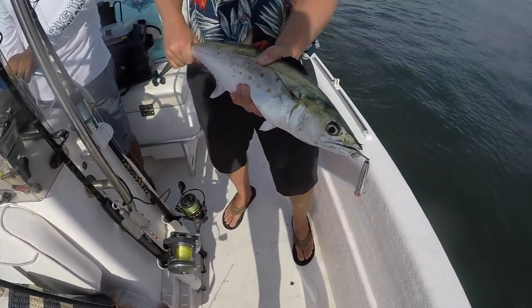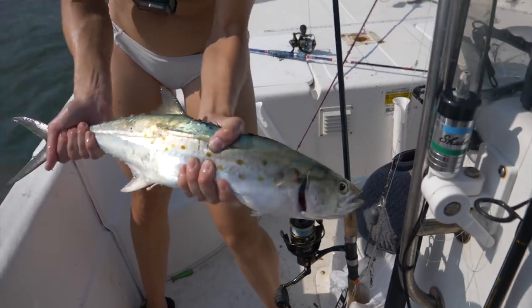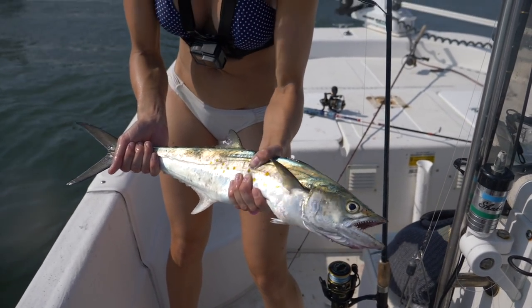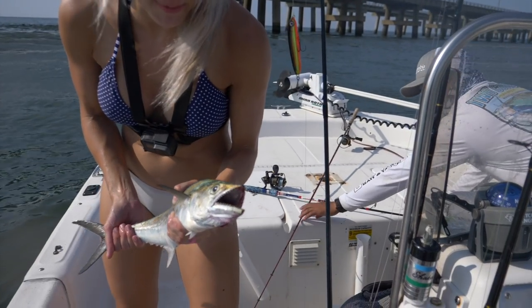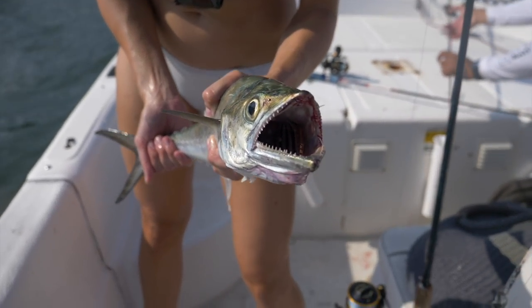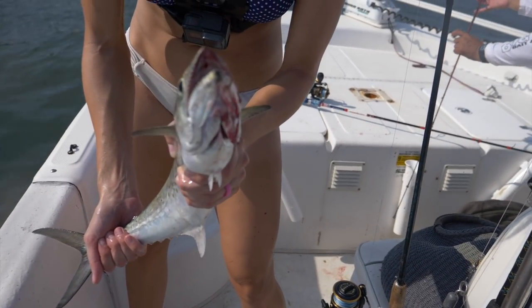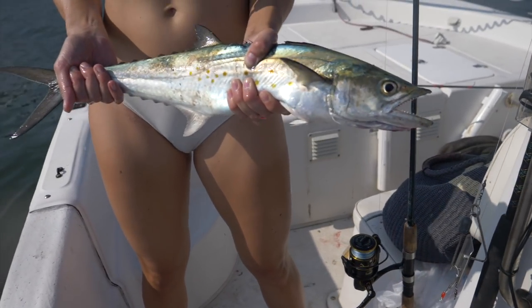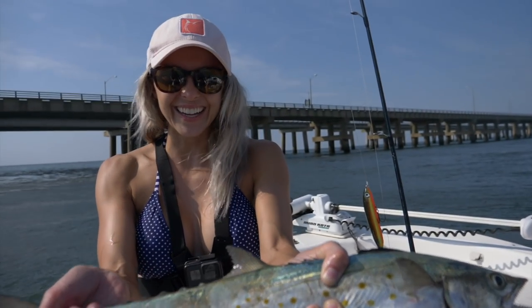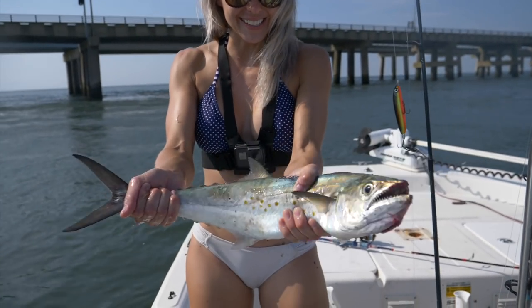Nice catch. Check him out, you guys. This beautiful Spanish mackerel, just got him on a plug. So fun. These things are awesome. He's got some mean teeth. And as he was thrashing around on the boat floor, all these little minnows were flying out of his mouth. Woo, that was a freaking rush. That's awesome. Such a cool fish, you guys.